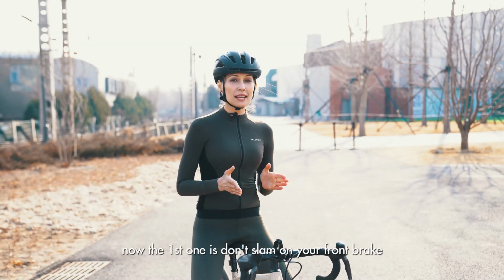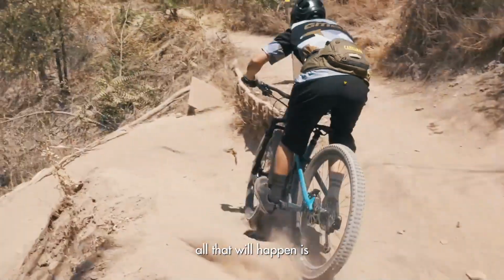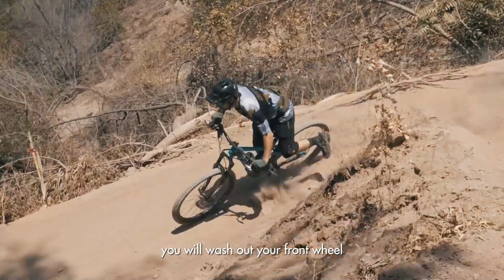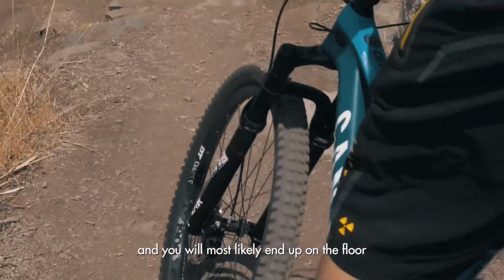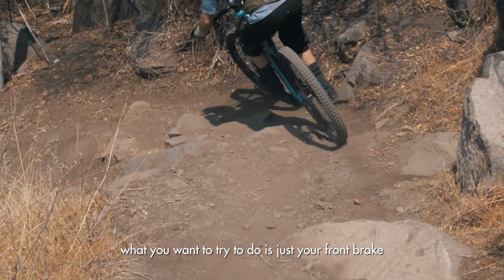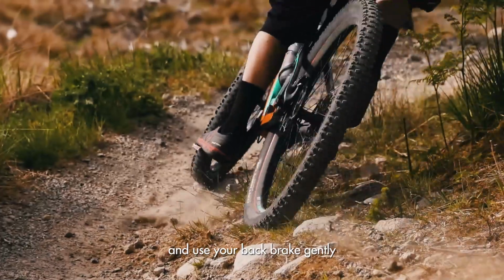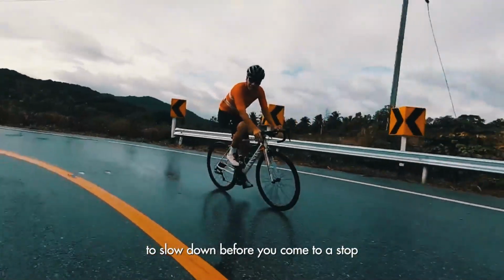Now, the first one is don't slam on your front brake. All that will happen is you will wash out your front wheel and you will most likely end up on the floor. What you want to try to do is adjust your front brake and use your back brake gently to slow down before you come to a stop.